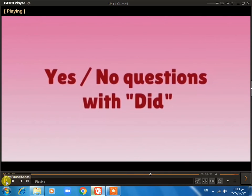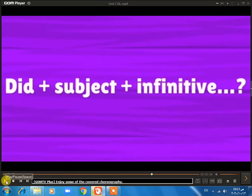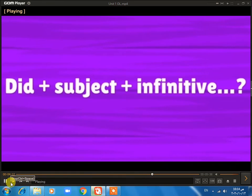Okay, let's see. Here is the form. We start with the verb did, the auxiliary or helping verb did, then the subject, and the infinitive comes after this. So we use the infinitive with did. Watch out, or be careful here. We use the infinitive after did. If we have a sentence in past simple, we must have a verb in past simple with ed or an irregular verb in the past. But if we are going to make a question with did, did must be followed by the infinitive verb form. Okay, let's see the examples.